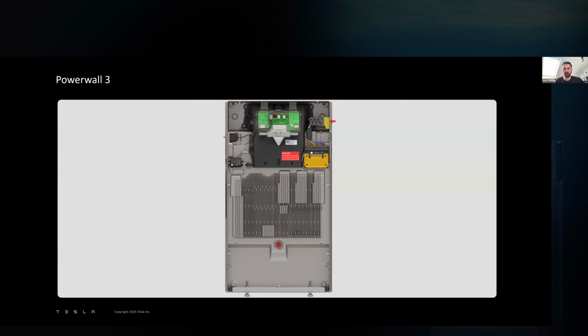Now, inside the Powerwall, George, you're going to bear with me. So this is the taco. This is the Tesla asset controller. This is the brains that everything does. All your AC connections come in here.